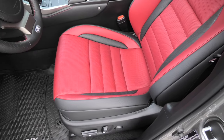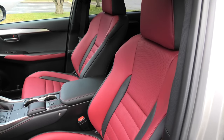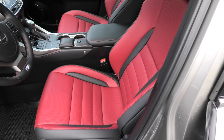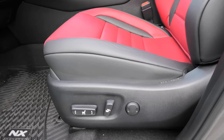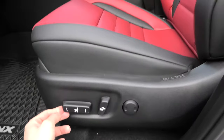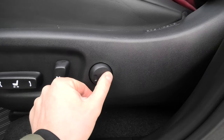The F Sport comes with Sport Circuit red seats, which are made of NuLuxe material. NuLuxe, in essence, is a synthetic leather, which is actually more durable and easier to maintain than real leather. Real leather is only available with luxury or executive packages. Both front seats are heated and ventilated. They are 8-way power adjustable. And the driver's side has lumbar support, but not the passenger.